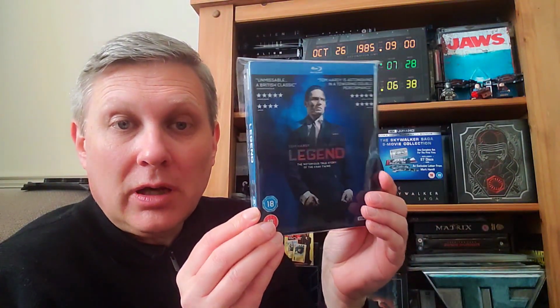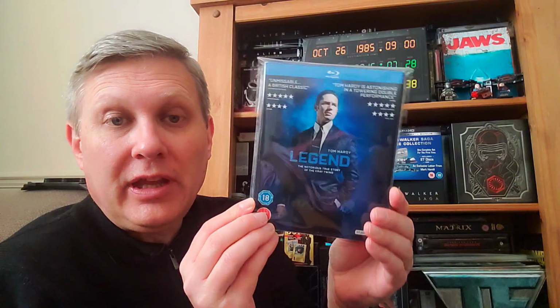Next up is the film Legend, starring Tom Hardy, playing both the Kray brothers. Fantastic film this. If you like your gangster films, highly recommend this. Obviously based on the real life gangsters, the Krays. Really nice lenticular on this one. Again, more than happy with the Blu-ray version. Don't feel the need to upgrade this to 4K. Yeah, just happy with this.